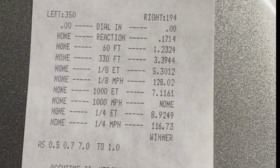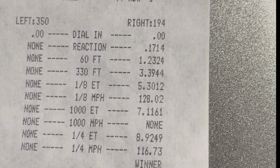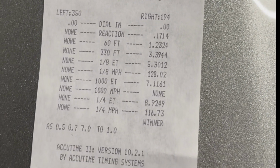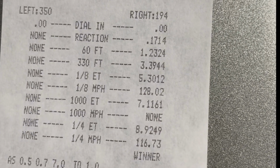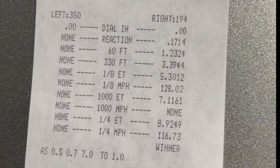Here's that last and final run. Best 60-foot I've ever had, best 330-foot, but I had to let out. The clutch started slipping and I didn't want to burn it up before World Cup. That might have been that world record run of a 790 or faster, but I guess we'll have to give it another shot.